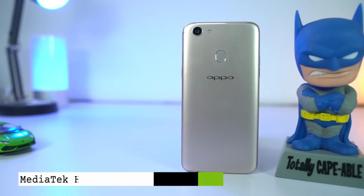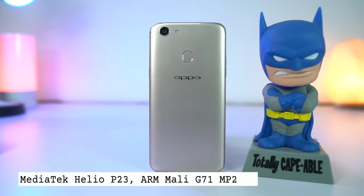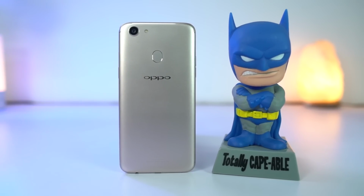OPPO F5 sports a MediaTek Helio P23 processor with Mali G71 MP2 GPU.